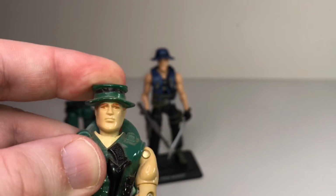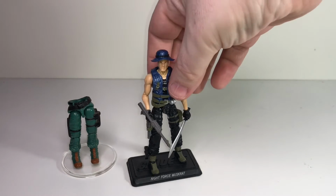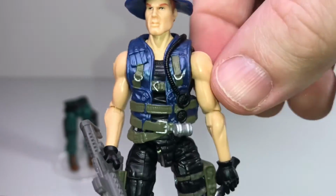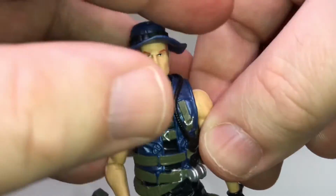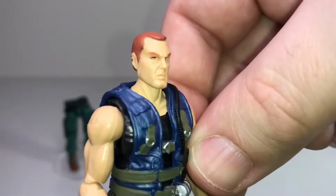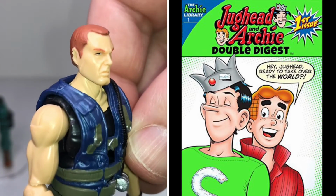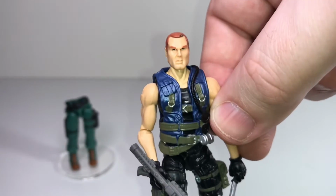Now, anyway, they sculpted a brand new head for this figure. The rest of the body, I'm not going to bother bringing anybody to compare to. The torso is from Alpine. But you can't really tell that because they both have different removable vests over top of it. And then he's got some Duke arms and some Snake Eyes legs. But the head is new. And for this to be a brand new sculpted head, sure, it looks unique, but I don't like it. He kind of looks like a cross between Archie and Jughead to me. He's got that red hair from Archie, and he's got the pointy nose of Jughead. I just don't like it.